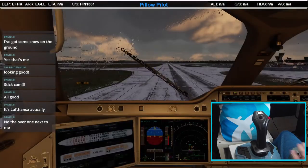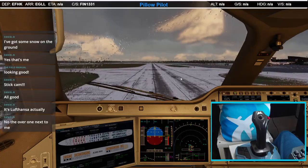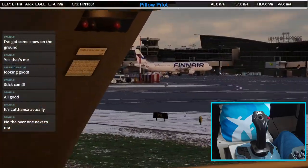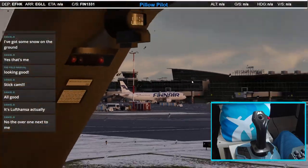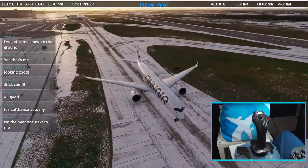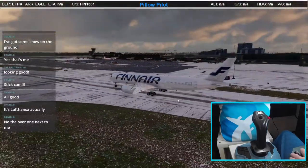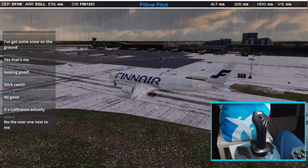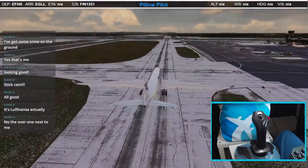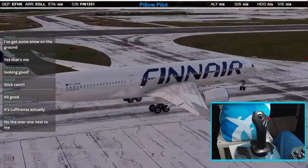Look at that. Lovely plane. Get on the line. We've got a 321 over there as well. I'm going to take my time going along here and see if we can get a cool screenshot of the 340 next to us. We'll get some good screenshots, that's for sure. Let's get one there, that's pretty cool. Right, this is Zulu Golf, so hard left here, hanging it onto this holding point.